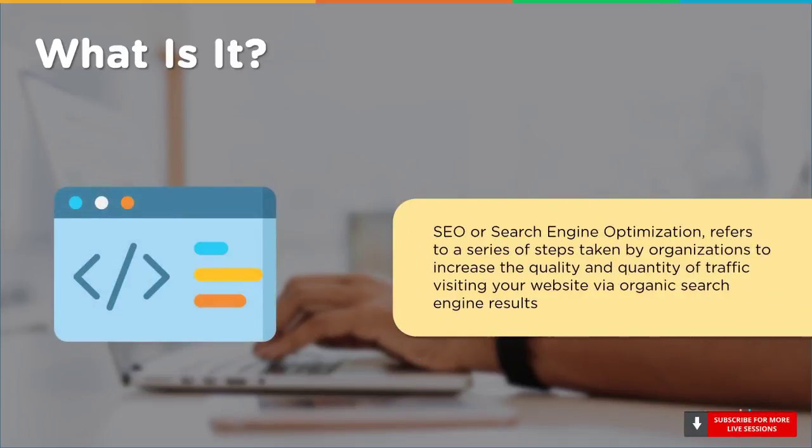So what exactly is search engine optimization? Search engine optimization, or SEO, refers to the method adopted by an organization to grow the quality and quantity of website traffic by making it more visible to the users of a particular web search engine. This is possible with the help of organic search results. SEO improves unpaid results and doesn't count traffic obtained from paid ads.